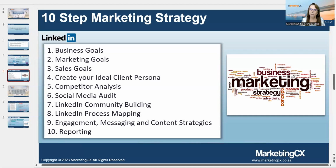Look at your engagement messaging and content strategies on LinkedIn. If you don't do this, you're just all over the show. And if you are starting to get confused with what you're doing, so will your audience, so will your community. And when you confuse people, they take no action. So it's very important to do that.